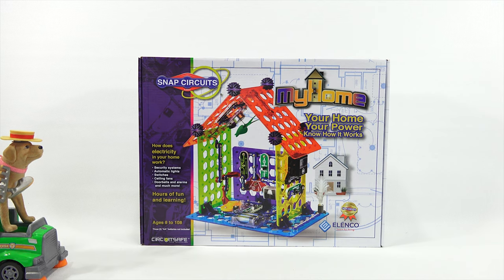What number are we on now? I'm kind of lost track here. Number five, LPS-Dave. It is the Snap Circuits My Home from Elenco. Very cool. Looks like it's for ages 8.